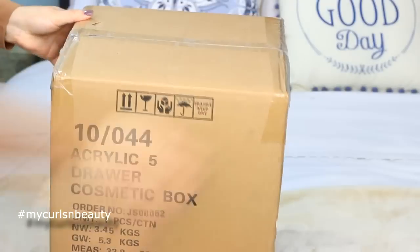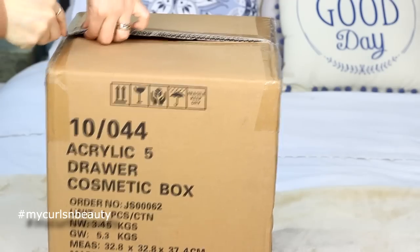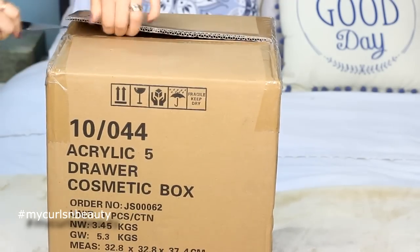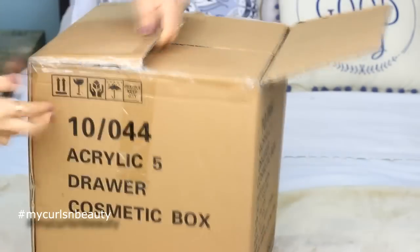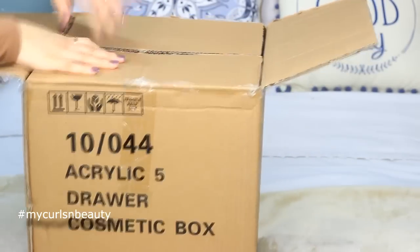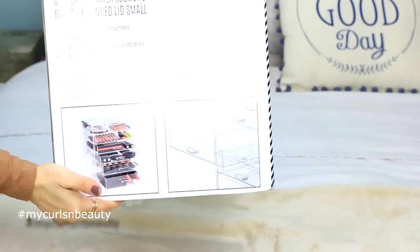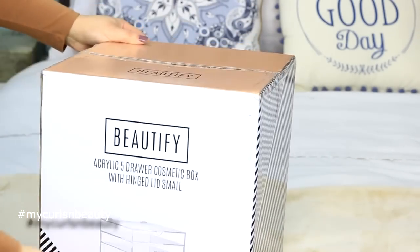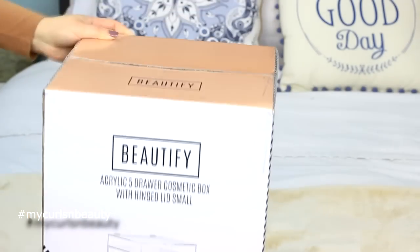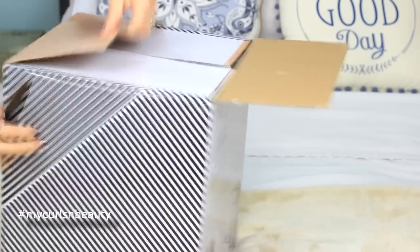Now, how it came packaged, it was awesome. It was really well protected. I knew for a fact when I started opening it up that nothing was broken because it wasn't moving. I shook the box before I put it on my bed, and everything was very sturdy and stable inside the box. When I opened it up, I wasn't expecting the cube to be that big. I actually thought it was a little bit more. I knew the measurements, but I'm not the type of person to start measuring and saying, oh, this is the size it's going to be.